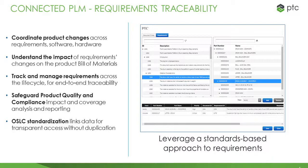By having this level of end-to-end traceability, it allows for more effectively coordinating product changes across requirements, software and hardware, as well as providing greater insight into the impact a requirement change may have on any and all related product bills of material. By having this level of visibility, companies are better set up to ensure alignment of requirements through the whole product definition. This translates to better quality, less exposure to late design cycle rework, and for regulated companies, a greater assurance of compliance.